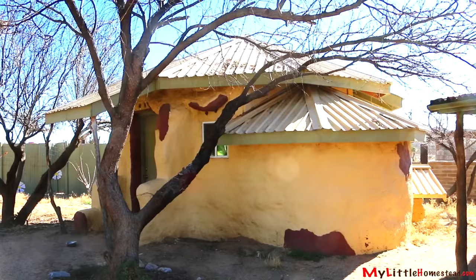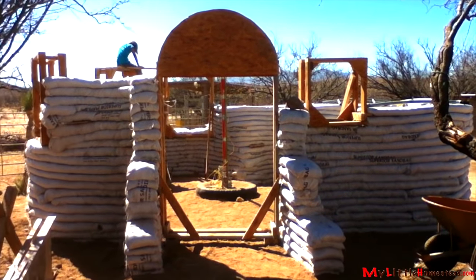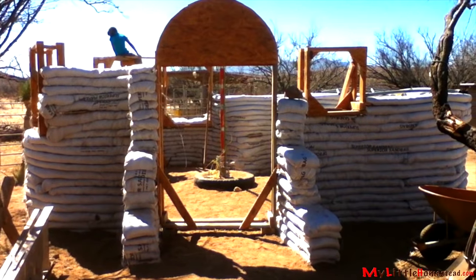When we finally settled on doing these Earthbag houses, I admit, even halfway through it, I didn't think it was gonna actually get done. Like, I was just like, no, this can't be happening. Until I moved in, it was just like, wow, it's happening.